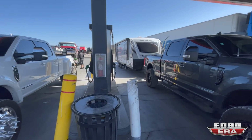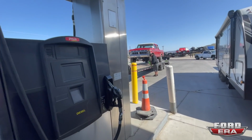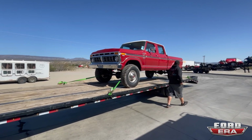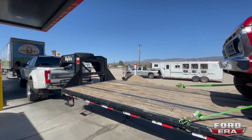Guys, we are about 100-something miles outside of Scottsdale. We are looking good, making a good time. Should be there in about 2 hours. So that's that. We're gonna hop back on the road after we fuel up.